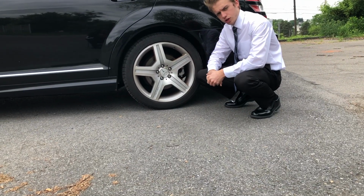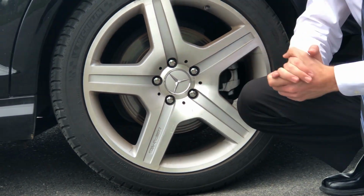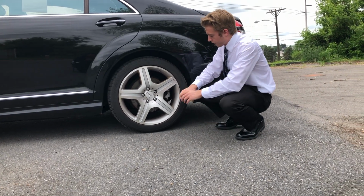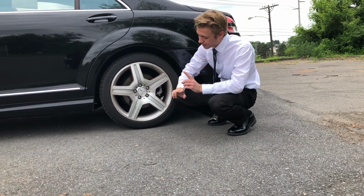And one other cool touch I want to point out on the exterior, as you can see, this is an AMG package of the S550, as you can see by the little badging on the wheels. The wheels are a very nice look to this as well. The silver chrome matches the black exterior very nicely, but I wanted to point out that there's an AMG package of this vehicle.